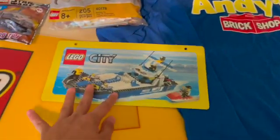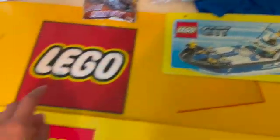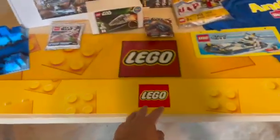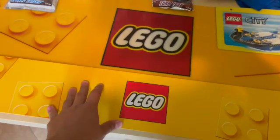And then some other signs. We got this sign from like '09, which is really cool. And then we got these cool big Lego signs. Now it starts here, ends over there. It's a really big sign. These are both from 2013. So these were like in the stores, which was really cool.